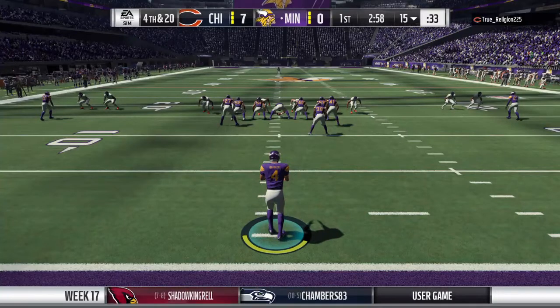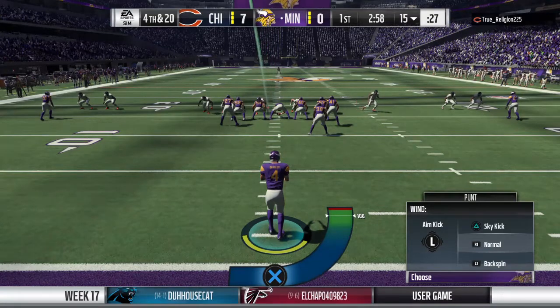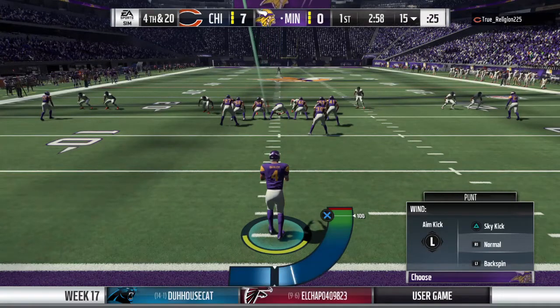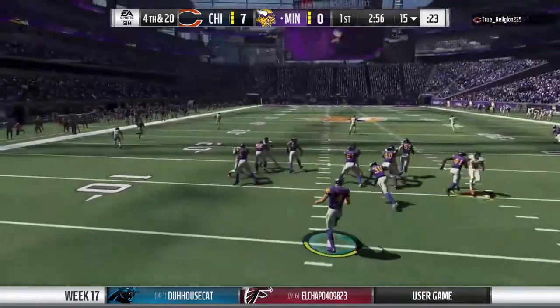And absolutely zero surprise that one was incomplete, huh? I mean, truthfully, how many OCs have we seen with 3rd and 20 on their play sheet and go, oh, I've got the exact play to dial up? No, that's just a head scratching down when you're facing the 3rd and 20. Tried to complete it, couldn't get it done.